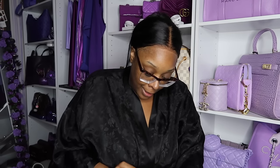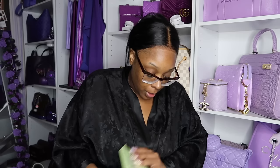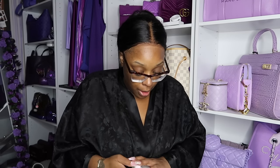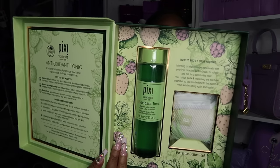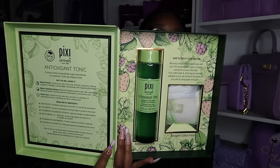I got a lot of PR stuff over here. So they sent over, oh, this got strawberries in it. This ain't new. The antioxidant toner, blueberry, and birch water. Why is there strawberries everywhere? Oh, it's both. Oh, y'all know I love their toners. And they sent the little pads with the bag to wash them in. So thank you so much. Reusable cotton pads, that's what they call them. I use them a lot over Mr. Get It Right House. So here's the box right here. And thank you so much, Pixie, for sending this over.